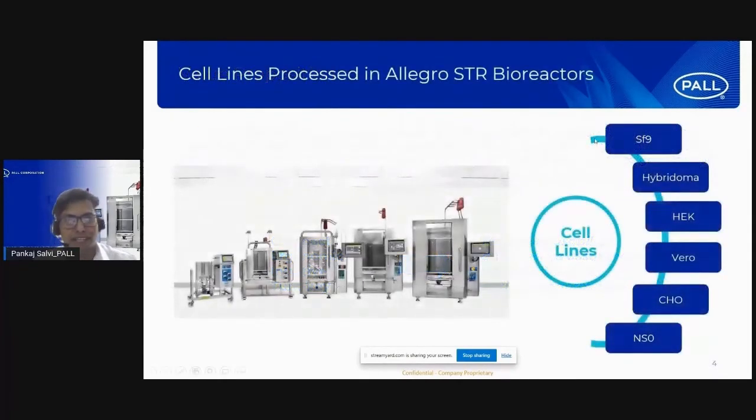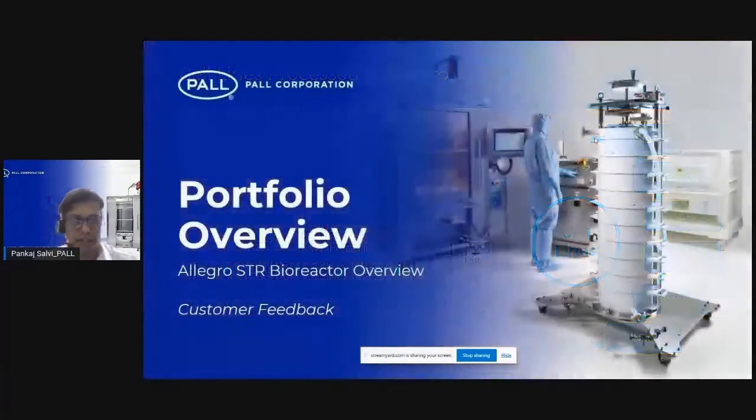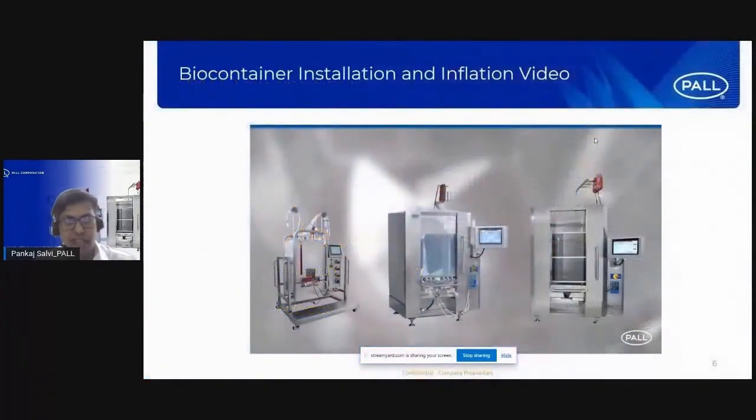Talking about cell lines which can be processed in Allegro STR, there is proof of it being used for Sf9, NS0 cells, even CHO cells. Basically, every mammalian cell line can be grown in the system, whether suspension adapted or, sometimes, microcarrier based adherent cultures. On the portfolio overview, this is based on customer feedback. Also, I'll be starting with a video and I'll be talking through that.